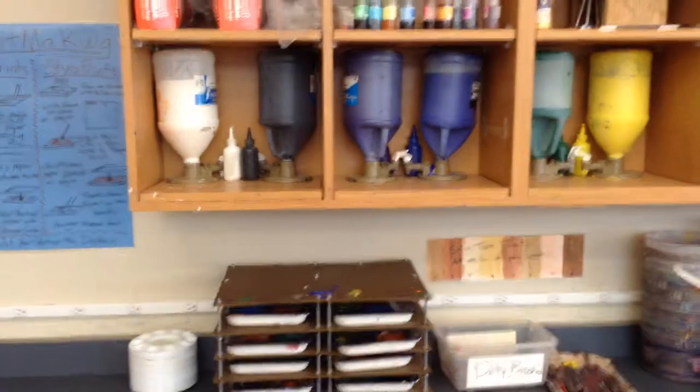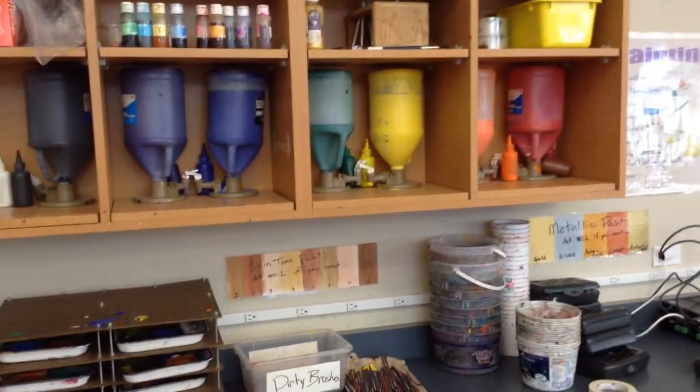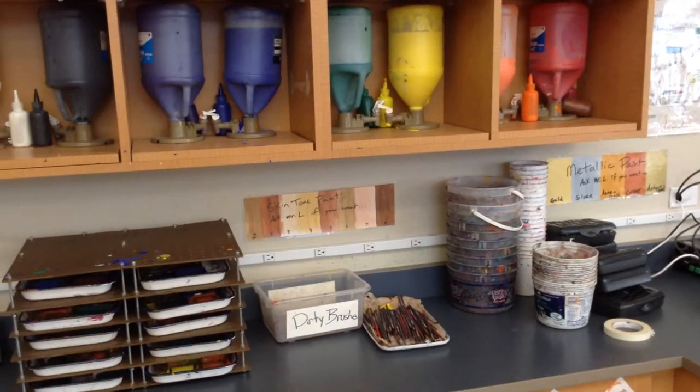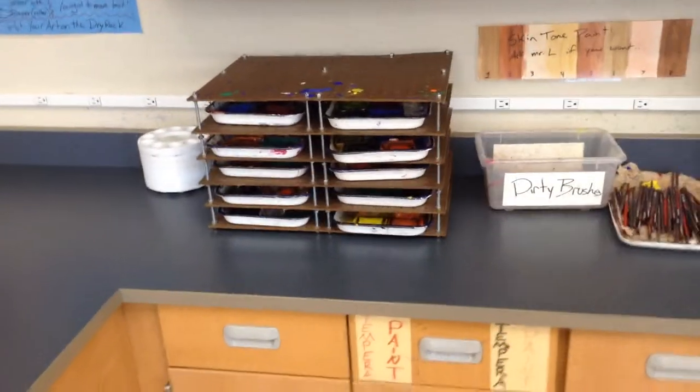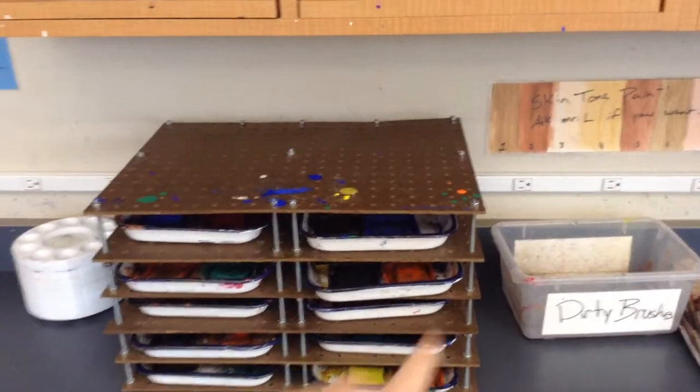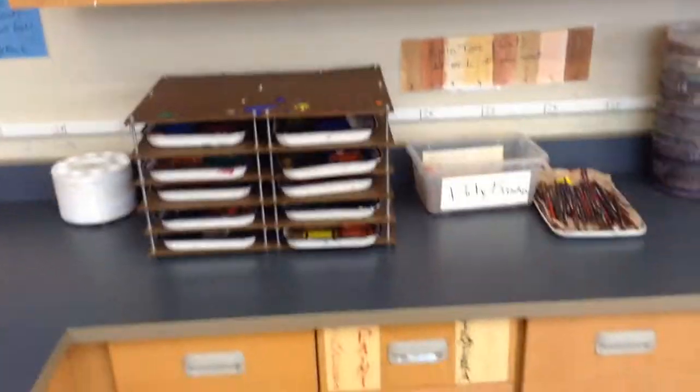Paint. Usually I have the paint pulled out front, but I had a student with autism in here the other day that was tearing through the stuff, so I had to push it back so he couldn't reach it. Other paint things. I made this. I'm so proud. No tools or anything, just Home Depot and big screws. Nicer brushes and different brush storage and other paints and stuff.